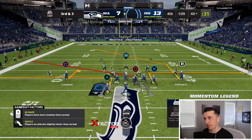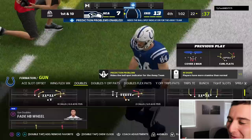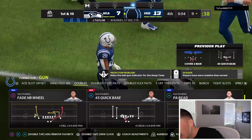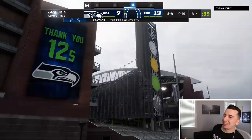Oh, man. Doyle. Oh, what a throw. God. What a throw. Good run, Taylor. Good run, Taylor. Low-key demon. Good run. Go, Taylor! Oh, hurry it up. Nope. Let's go. Good game.